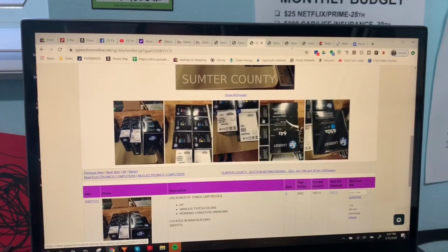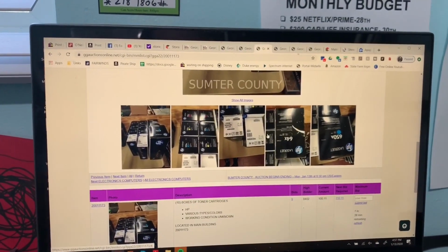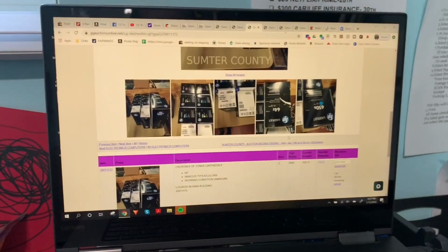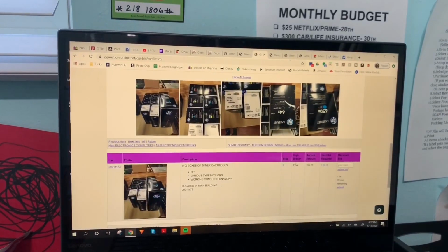But I know that there's probably about $400 potentially in ink to resell here. But with all the other lots that I'm buying, I just don't really know if I want to spend that much money. So I'm going to see how this one's playing out right now. It seems like I'm the only other person that was interested in bidding on it.